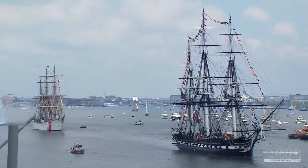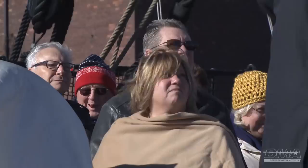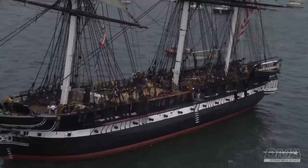I didn't look at the ship, I looked at them. And the expressions on their faces said to me, they are seeing her with a full set of sails, glistening white in the sunshine. I mean, it's just an awesome sight. Since 1976, Constitution has become larger and larger, I think, in the minds of the visiting public to Boston.